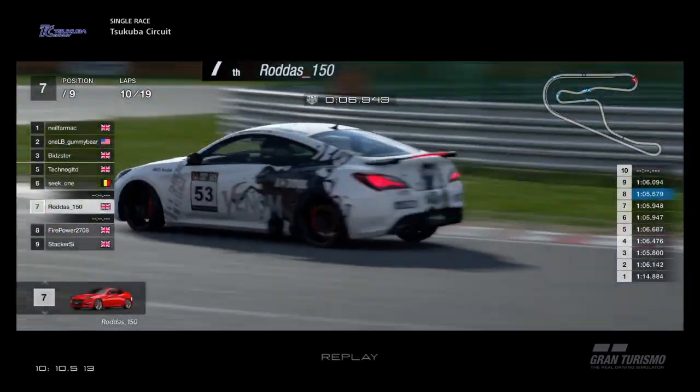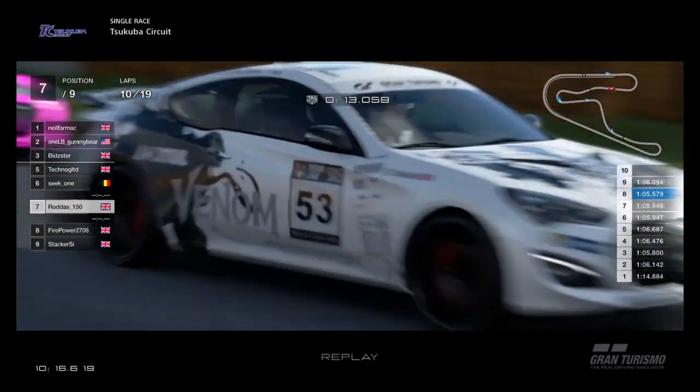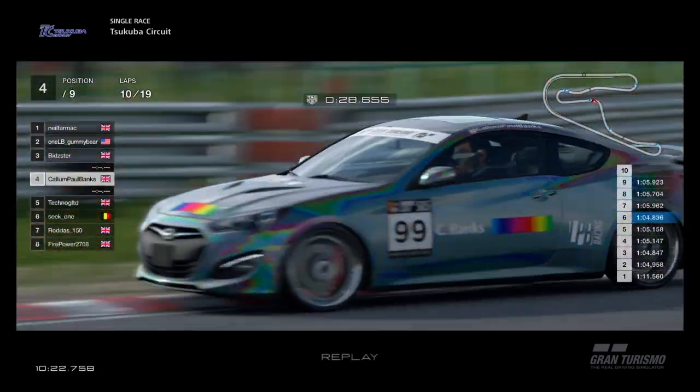And then seat one's now got Rodders up behind him and Firepower. So seat one going backwards in the Team Leon car. Rodders for Team Takeaway, but obviously in his own livery for this one. Firepower right behind as well.